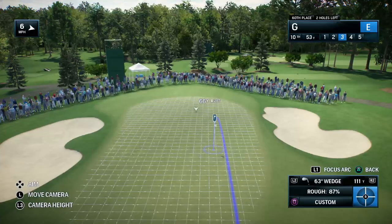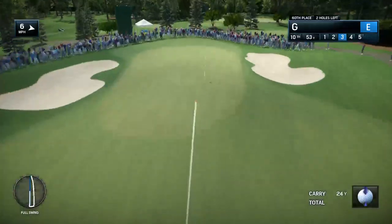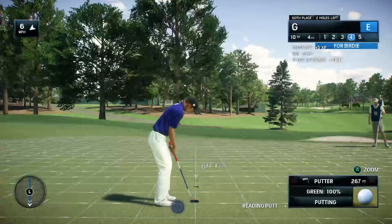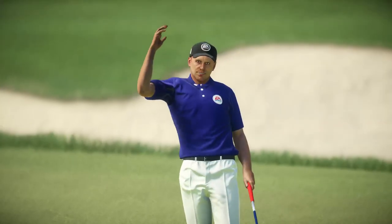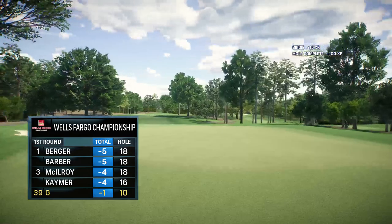So now's the chance to just take a little breath, take a breather, and try to make sure this shot certainly gets out. That is classy. We have a chance of going in. So a tester from 4 feet. Good birdie, now at one under for the tournament.